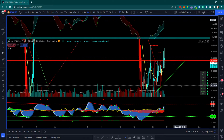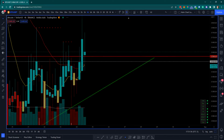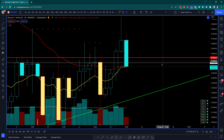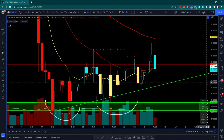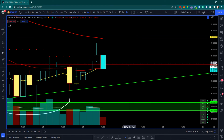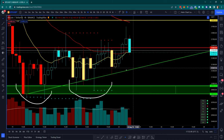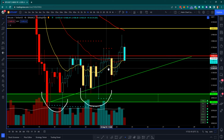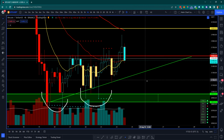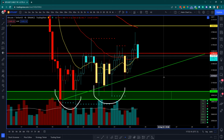Okay, so we do have a bearish engulfing candle so far on the 1 hour. So if this continues to outperform against this one, then we can expect a break back into this pattern. And usually when you break out of a pattern and break back into it, that is ultra positive for the direction. I'll repeat that.